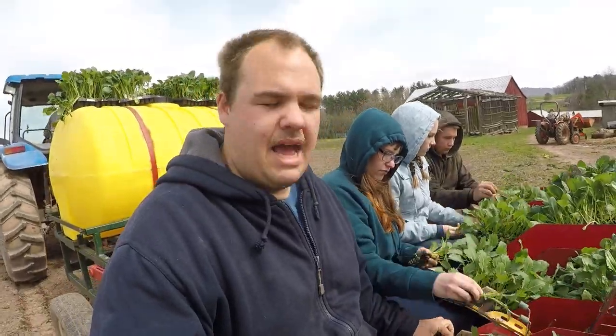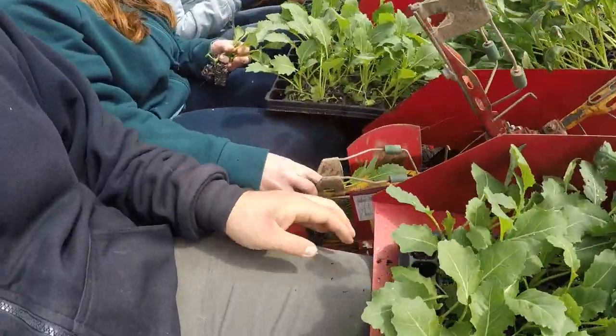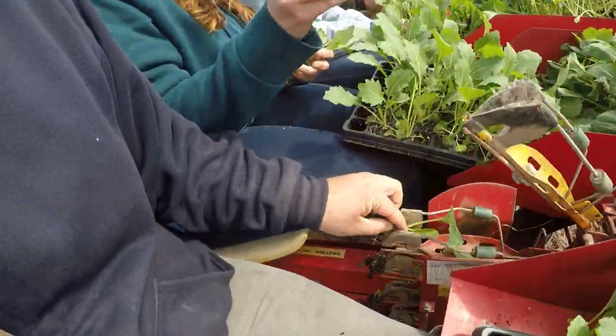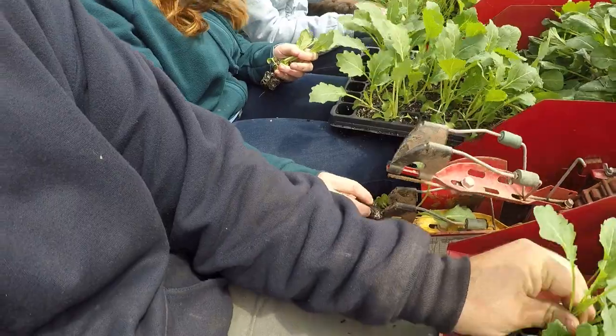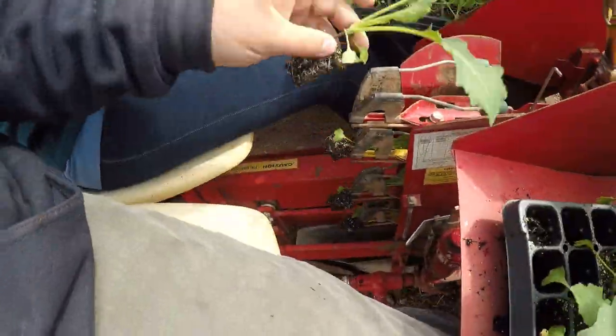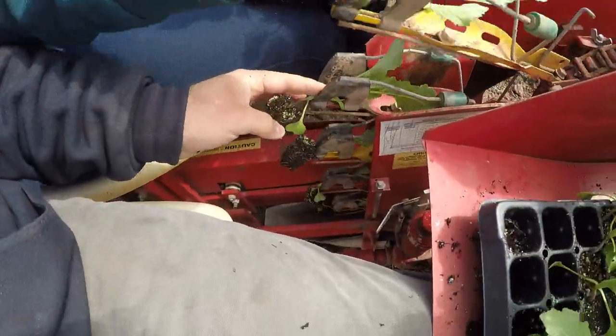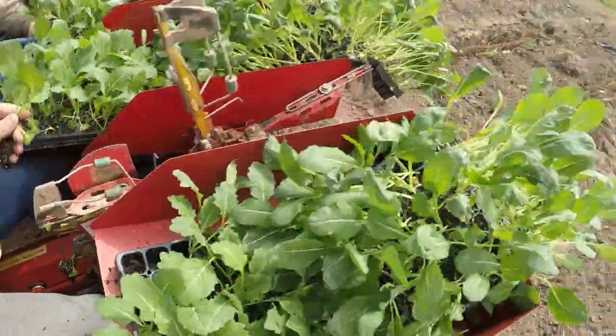As we go, we pull the plants out, and then we place them in these little rubber fingers, and then they close and hold the plant. And if you can see down there, I don't know if you can, it leaves a little ditch in the soil, and then it plants them.